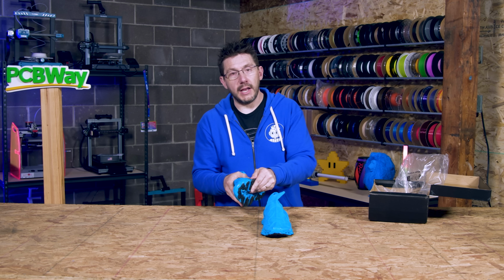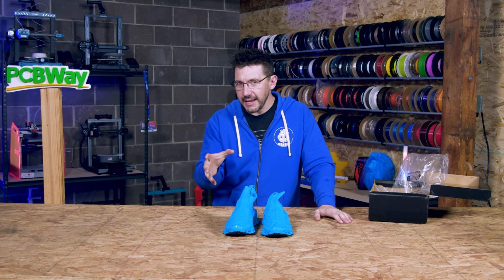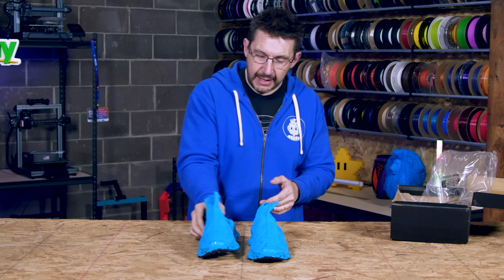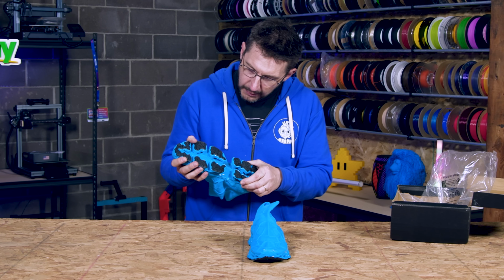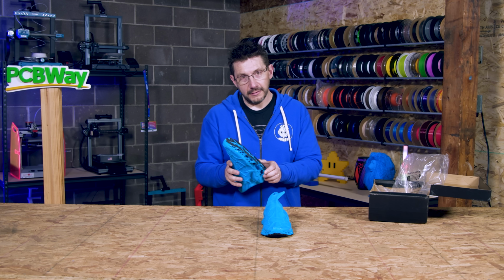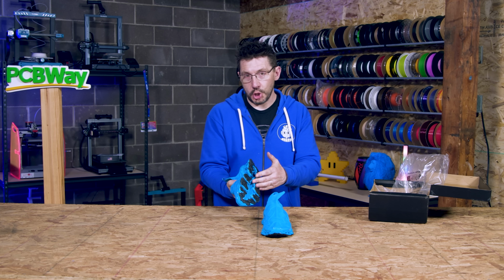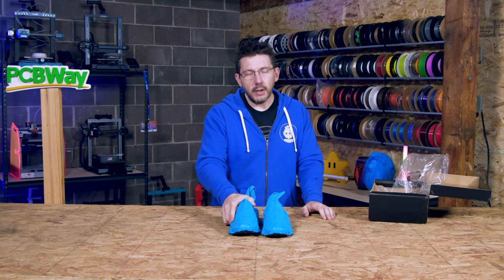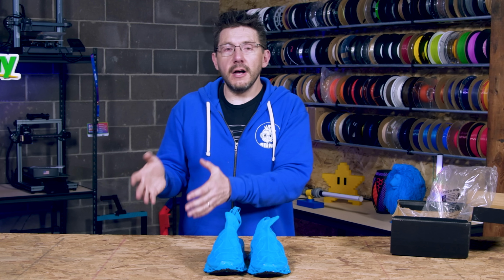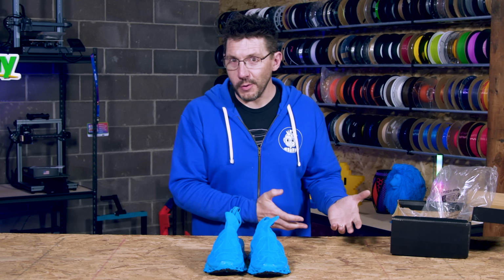There's no layer lines. They may have printed it and then softened it or smoothed it, but I don't think that's the case. I think what we have here is injection molding. Somehow, they've got this sort of process that forms the bottom of the shoe, and they called it 3D printed, either because they wanted to take advantage of the fervor around 3D printing or because they just didn't know any better.